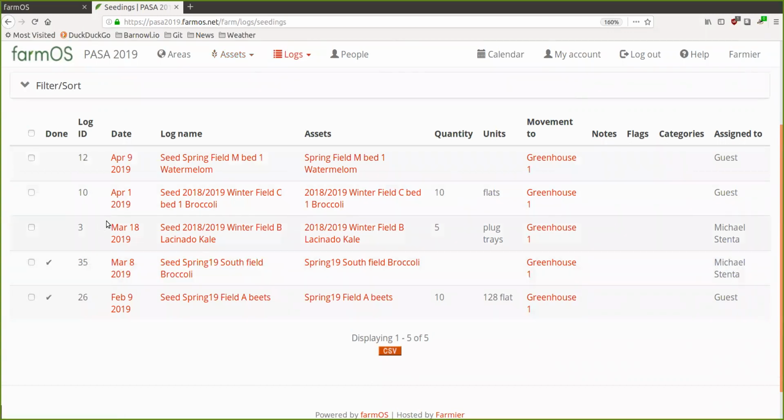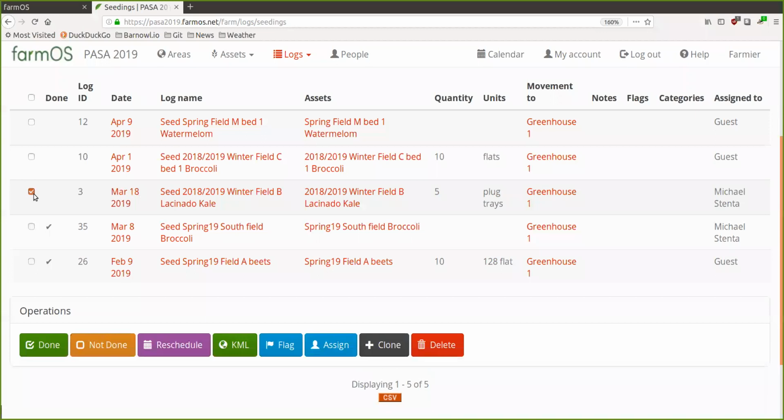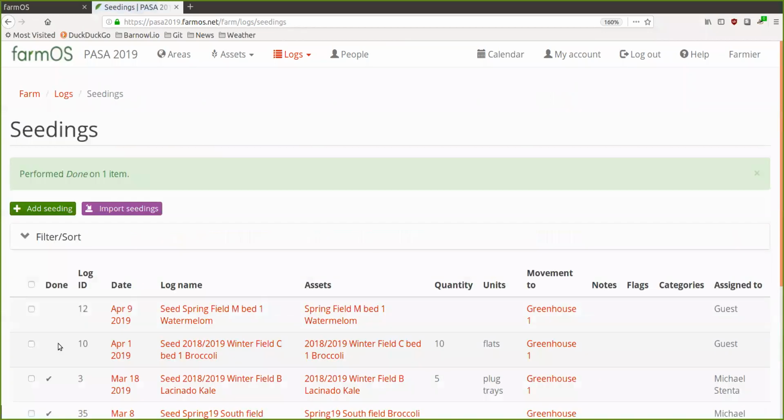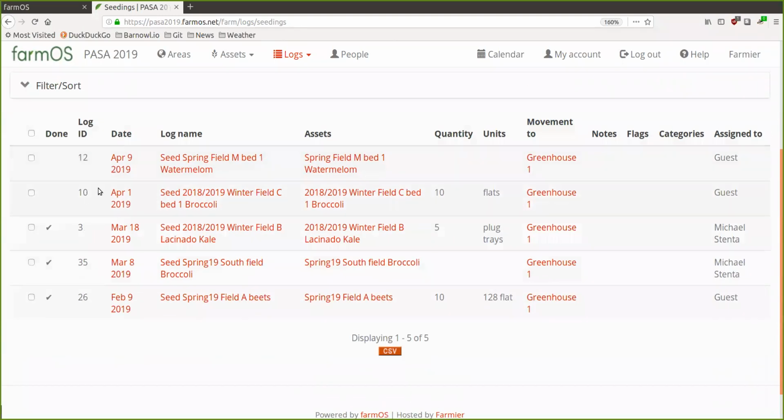So you can imagine as you're going through this, you could be checking these things off. To demonstrate that, if I say, oops, I did seed that back on March 18th, I just forgot to check it off, I can click it, and then click done. And that will mark that log as done. So now that one is checked off. As you're going through, you develop this archive of completed activities, and you also have a list of activities that haven't been completed.